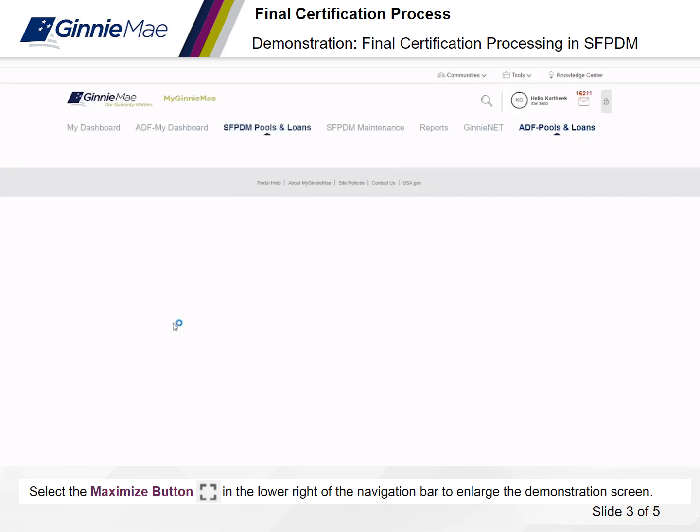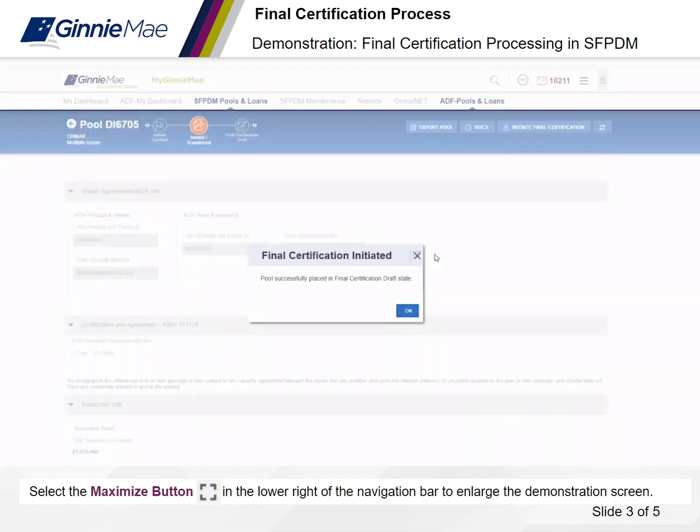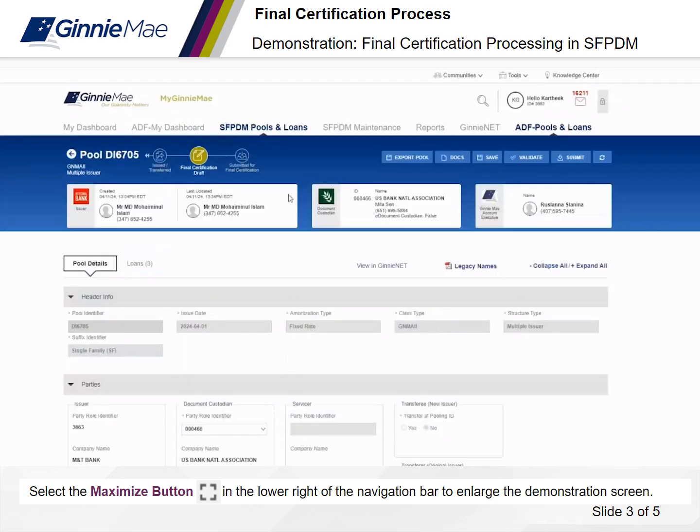Once you land on the pool detail page, you will see on the top right of the page, you have the ability to initiate final certification by clicking on the button, and we'll go ahead and click. And this should open up the appropriate fields. And before that, we have the pop-up where it says final certification initiated, successfully placed in the final certification draft status. So we'll go ahead and click OK. And I just want to mention, you will see the status, which was an issued status on the top, has now changed to final certification draft.